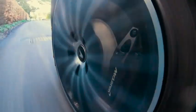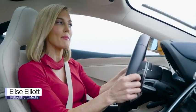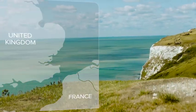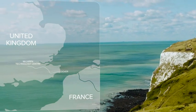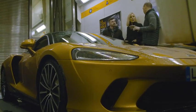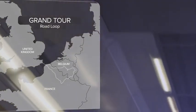Test driving McLaren's GT. And what we're going to find out is whether the British car maker has managed to marry supercar with Grand Tourer. The GT leaves McLaren's headquarters and its homeland in the UK. It's a head-turner. The burnished copper beauty is certainly the most fetching vehicle on the Channel Tunnel. We plan to drive the GT through France into Belgium and loop back.